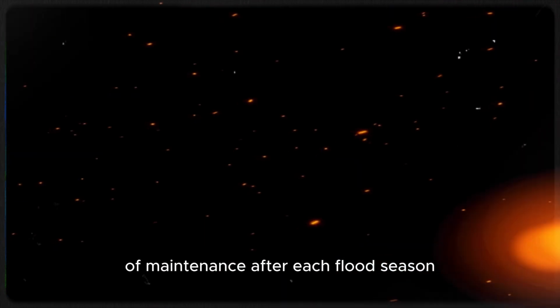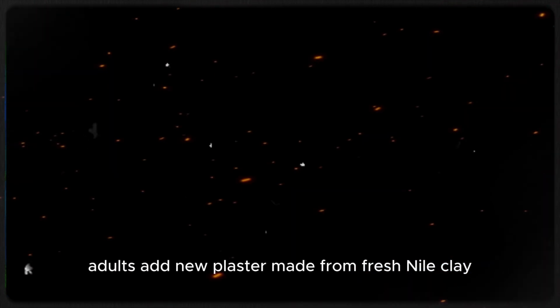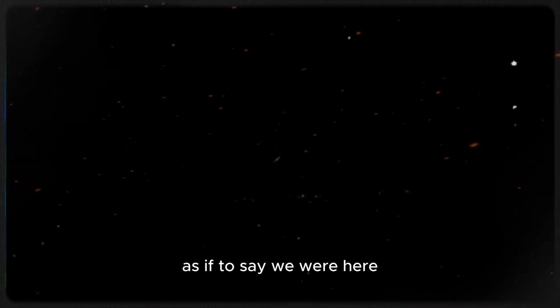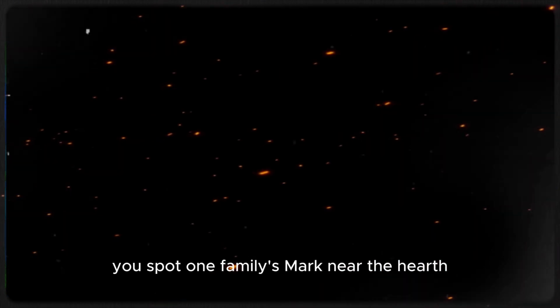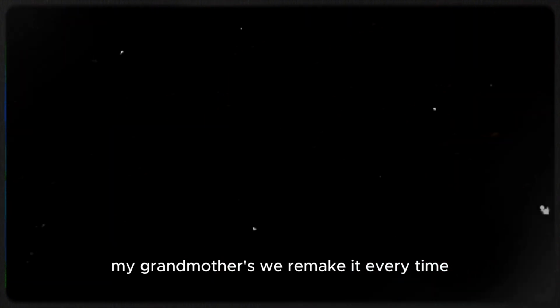And then, of course, there's the ritual of maintenance. After each flood season, the top layer is scraped, remudded, and sometimes repatterned. Children help smooth it with flat stones. Adults add new plaster made from fresh Nile clay. Some families leave faint decorative swirls or thumbprints near the corners, as if to say, "We were here. We cared." You spot one family's mark near the hearth, a simple spiral pressed into wet clay with a curved stick. The mother smiles. "My grandmother's. We remake it every time."